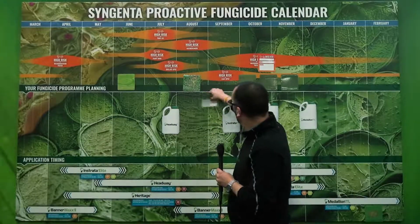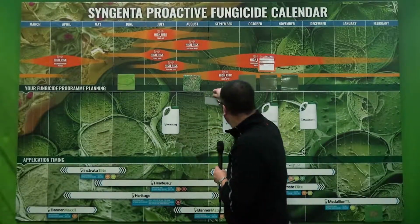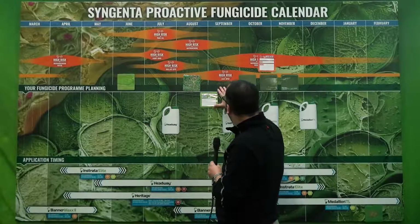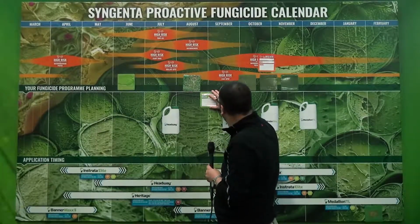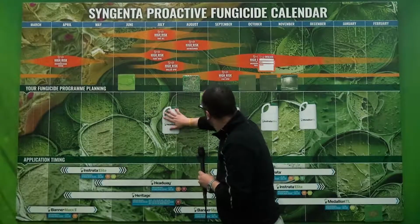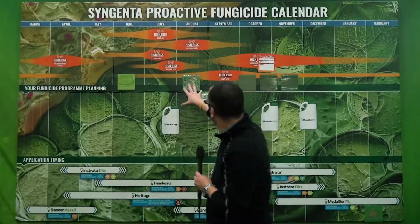And also, as you can see here, there's a couple of extra tabs for maintenance week. With maintenance week being on some golf courses at the end of August, we can have some really good disease control in advance. So you're already starting to build a plan.